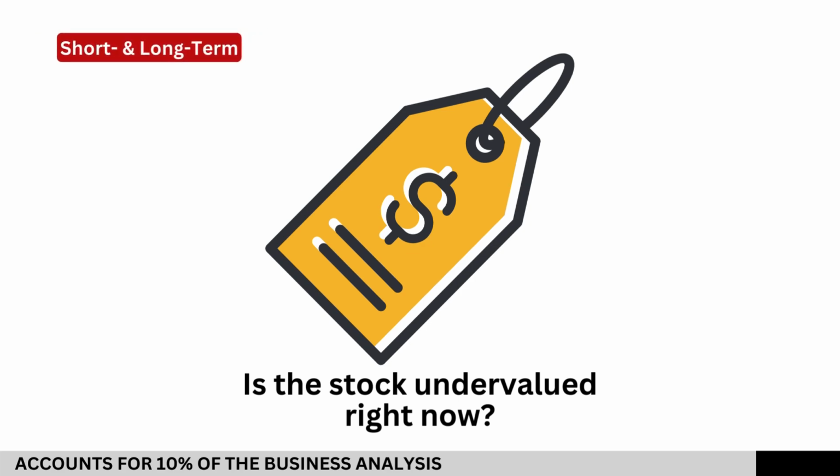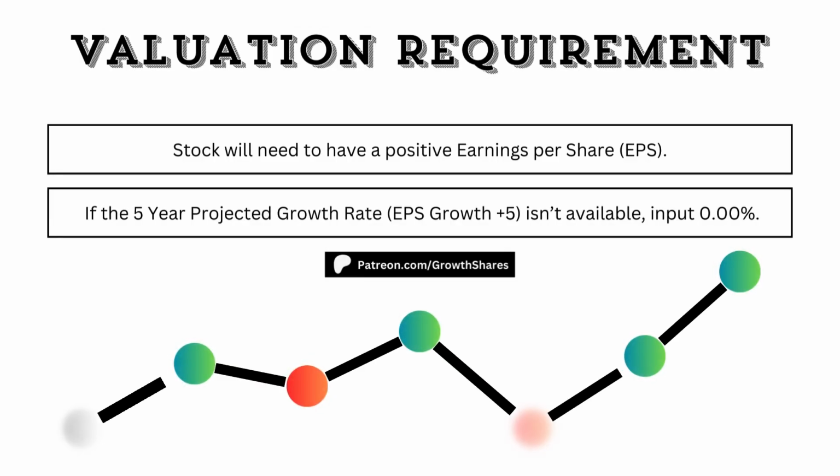your investment time horizon. First, we'll need to get some requirements out of the way. The stock will need to have a positive earnings per share or else the numbers get quite fuzzy. And if the 5-year projected growth rate isn't available, we're going to just put 0%. It'll all make sense when we go through it.